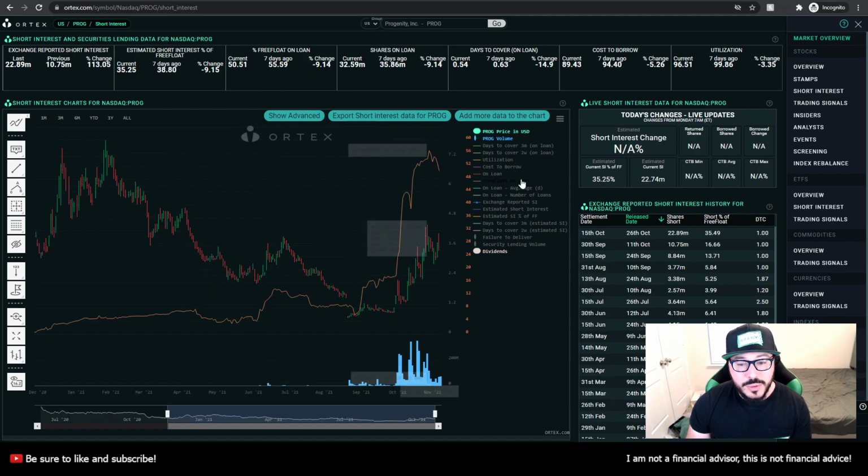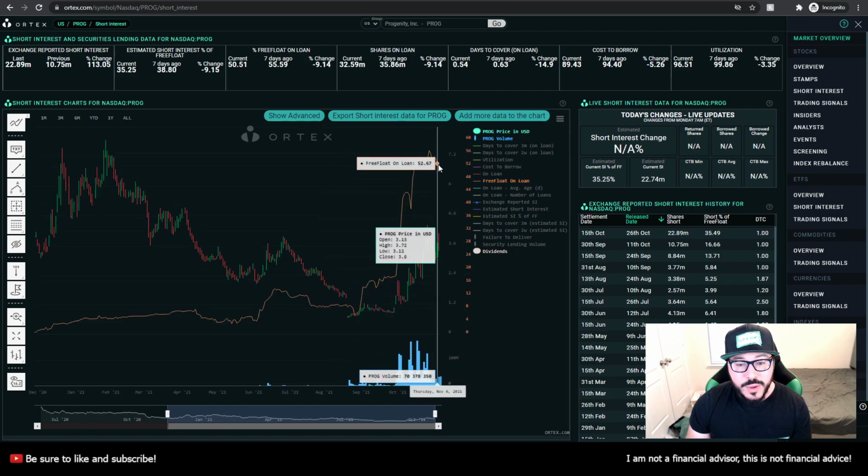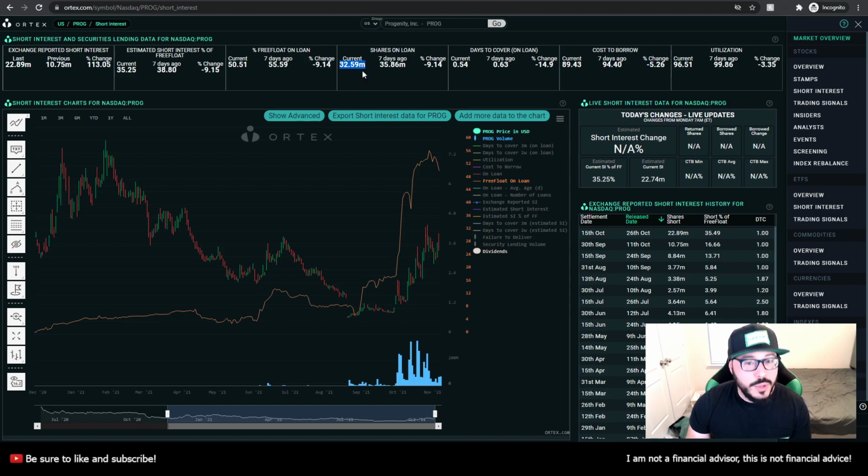We go to Progenity on Ortex, and let's start with the shares on loan. I haven't really been looking at the shares on loan, I've been looking at the free float on loan. And the free float on loan hasn't really jumped that 11% that we would have seen. I think it was at 33 million on Friday, but if they returned 11 million shares, it would go to 22 million essentially. So that might be a T+2 update that we'll see tomorrow.